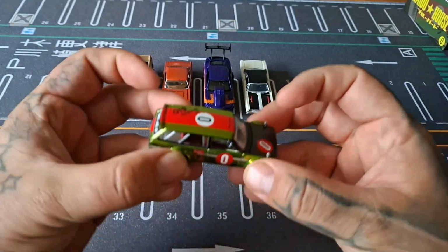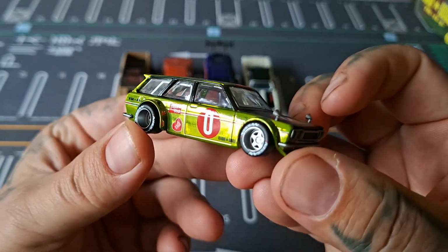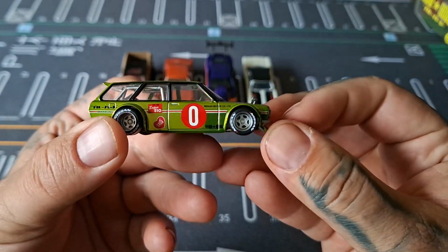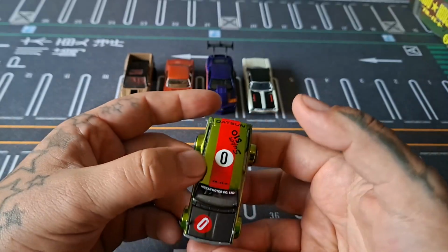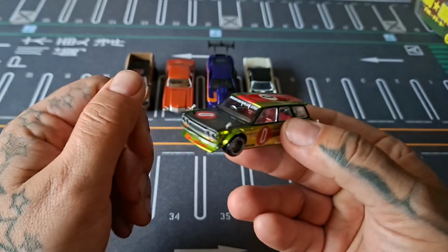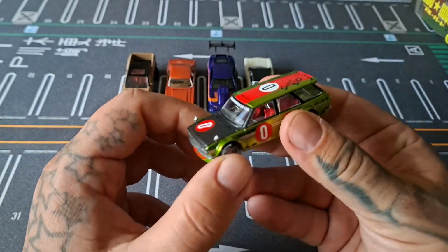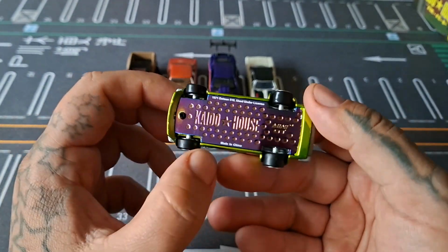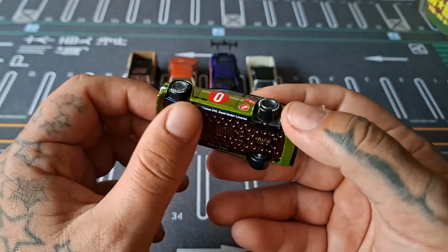So that's that, and here's the model. As you can see, it is more greenish than yellow, which is what they say on the packaging, so it is kind of weird. The mirrors are facing a bit upwards. I don't think they're supposed to do that, but I don't want to touch them. I once broke one off by accident, and it was a mess and a disaster to put back on. I did put it back on, but it was extremely difficult. And you have the iconic base for KAIDO house models with this very colorful base.